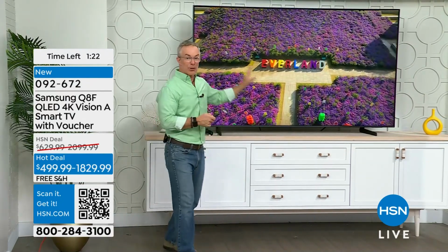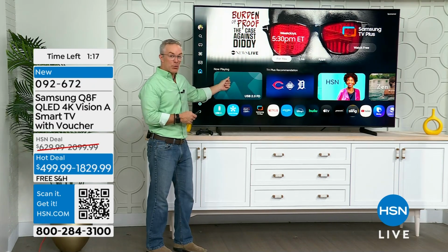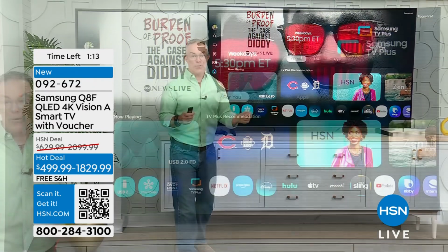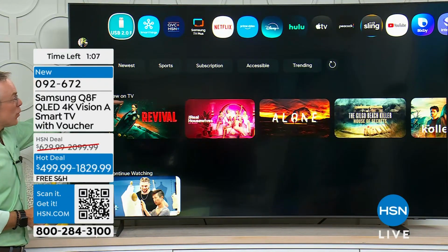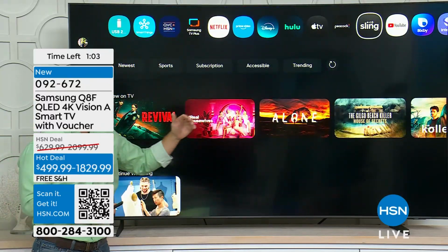Number one brand, their latest model, upgrade the picture quality, and remember that picture quality with that Samsung Vision AI, it does the work for you. It will self-calibrate to give you the best visuals, best color saturation, best audio. And when you are doing all your streaming and watching, it's gonna be faster and easier and more upgraded.